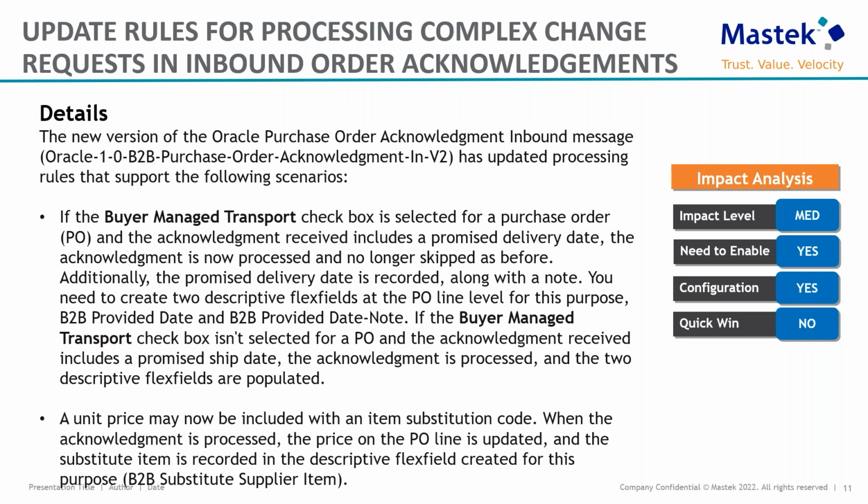Next one is update rules for processing complex change requests in inbound order acknowledgements.